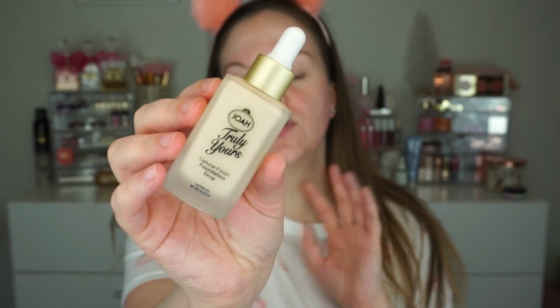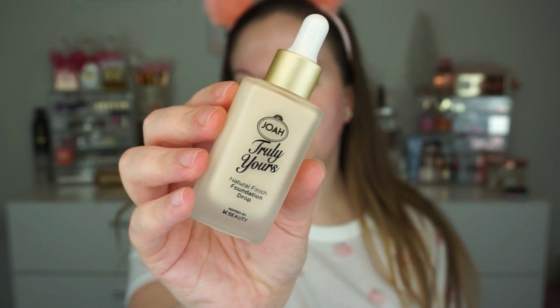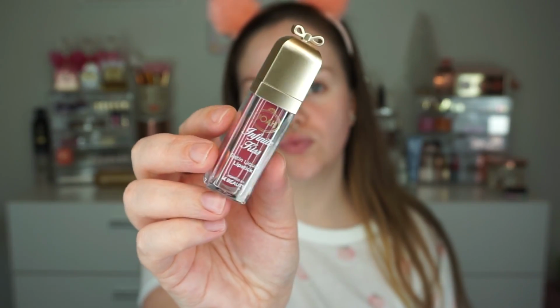So I do have a new foundation that I picked up at CVS. This is the JOA Truly Yours Natural Finish Drop Foundation. If you're not familiar, this is a brand you can pick up at drugstores, and this is inspired by K-Beauty, but it's not a Korean brand. It's actually part of the Kiss company. I have one other product by JOA. This is the Infinite Kiss Satin Liquid Lipstick. So it looks really pretty.